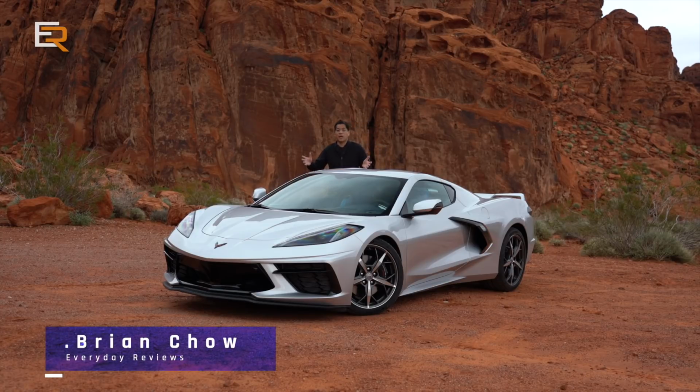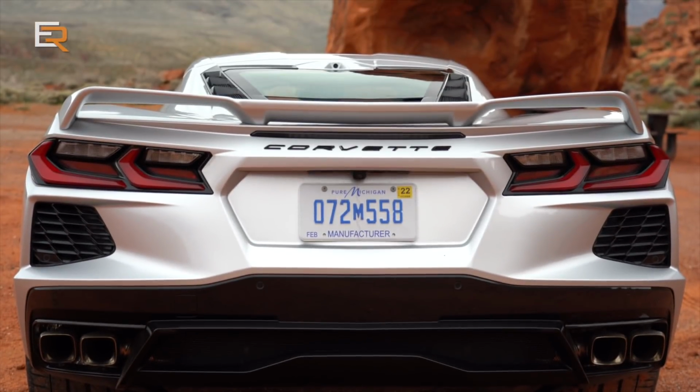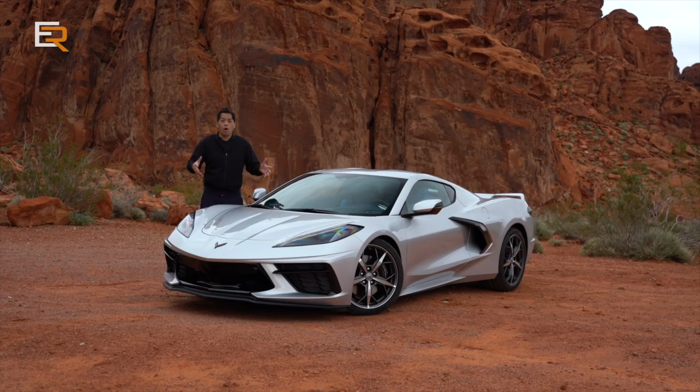Today we are just outside of Las Vegas, and you know that saying, what happens in Vegas stays in Vegas? That is not the case today. I'm going to share everything with you about this. This is the all-new Corvette C8.